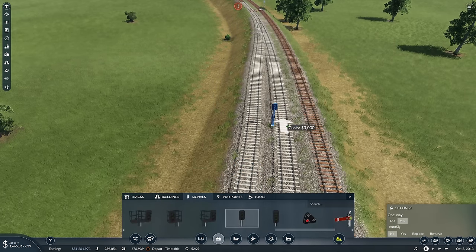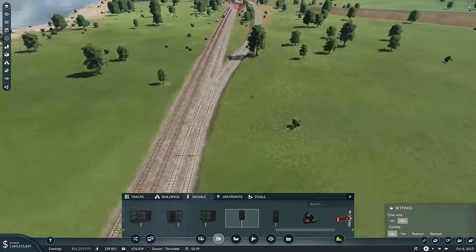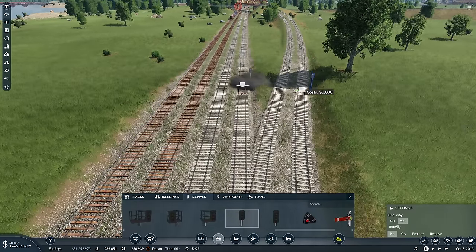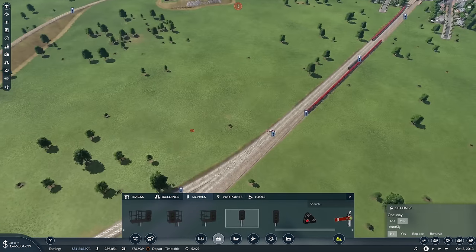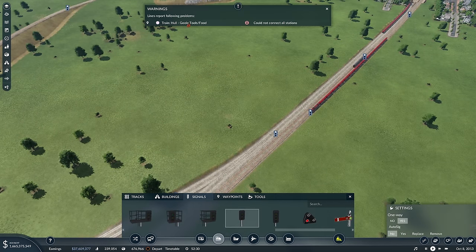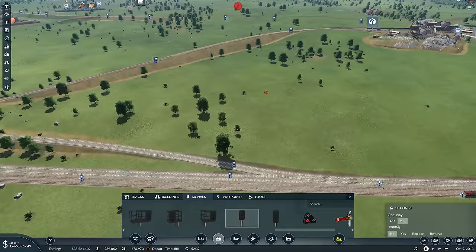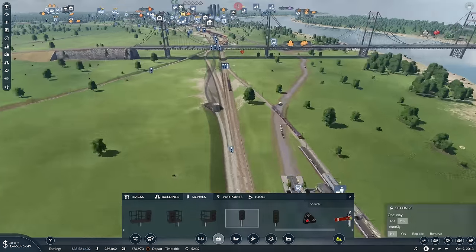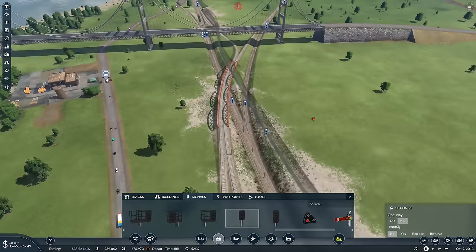Pop a couple of signals on there. Lovely. Right. Signal. That'll do. That should work. Right. Could not connect all stations. That's fine. So we need to work on that. But it does mean... You see, he can move. That's fine.